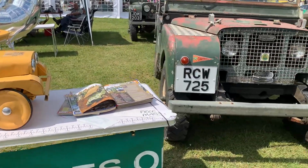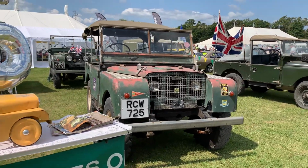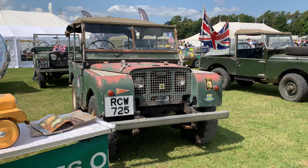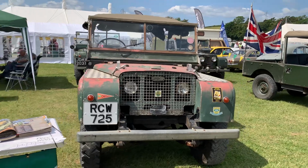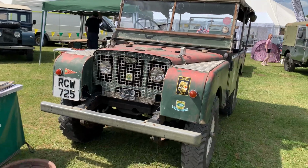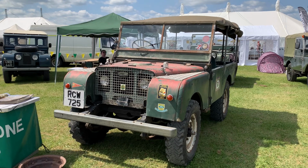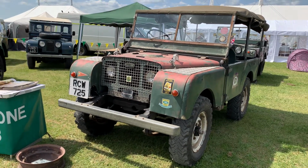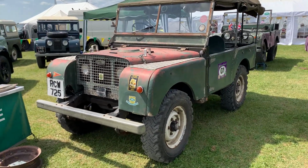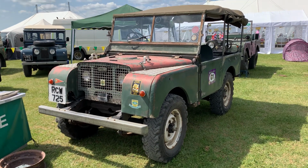So, starting here, I'm sure a lot of you will recognise this one. This is Emirates' 80-inch, which is affectionately known as Rocky. So it's been fitted with a TDI engine, and this gets a lot of use. As well, this is entered in the Patina national rallies that take place every year. It's even competed in the War of the Roses on the last few years as well. So, say Rocky, well-known vehicle, and it's an 80-inch Land Rover.